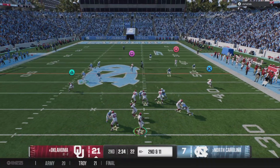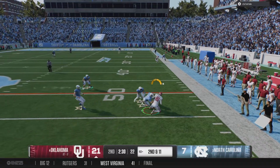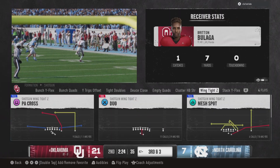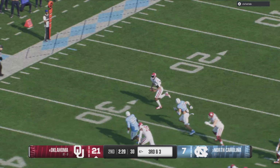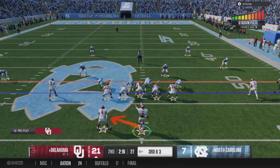From the shotgun, he's probing the secondary. Trying to create outside the pocket now. QB to the tight end for a completion. He's swarmed by the defense. Boy, that's pretty good coverage here by this defense. Not much of a window to throw this ball into, but the quarterback's accuracy and the size of the tight end picks up a nice gain.